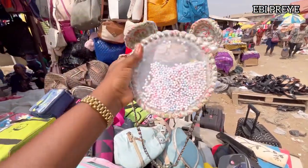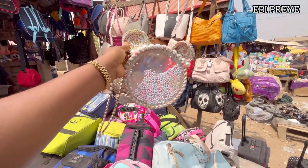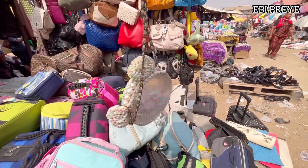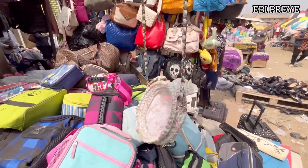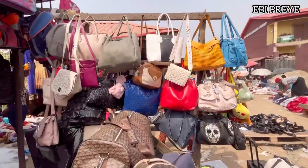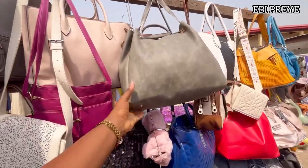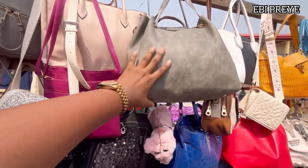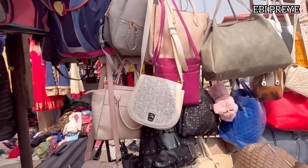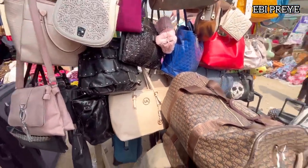This one is cute, but what would I do with this? How much is this one? 1,500. And it's so fine. Anything you put inside will show. This one is for children, I beg. What about all these big bags that are hanging here? This ash color, 5,000. I doubt that this market is cheap. This market is expensive. For bag.